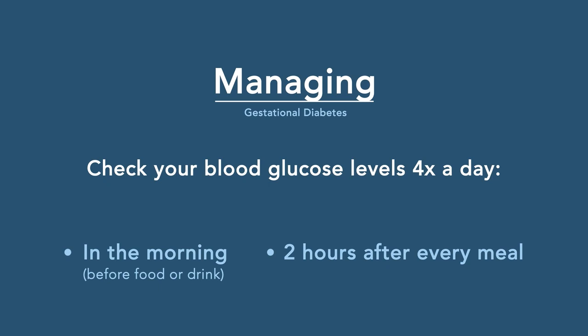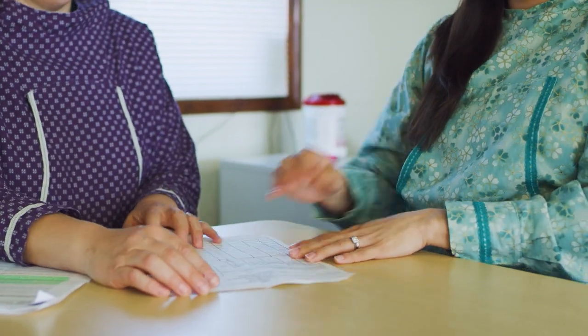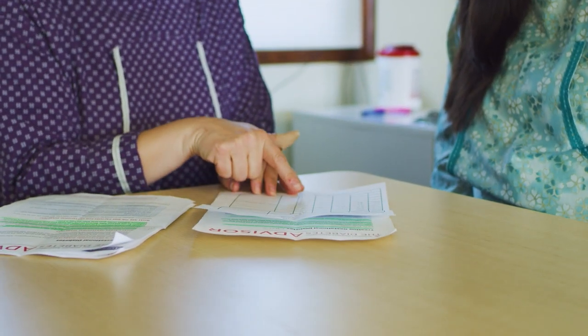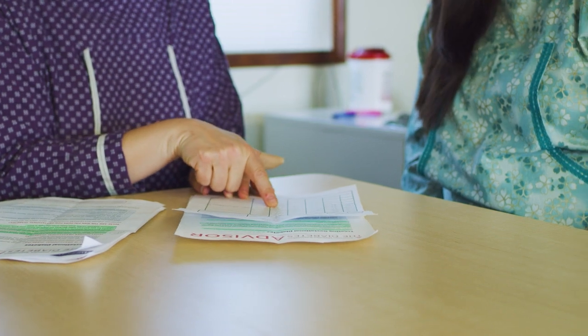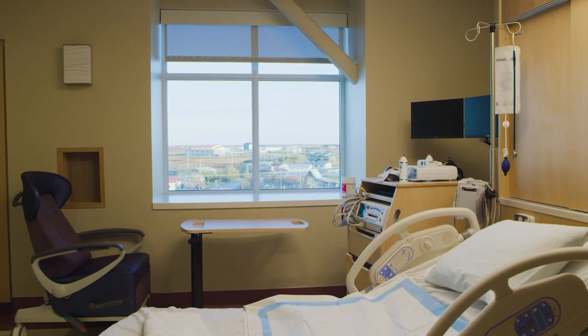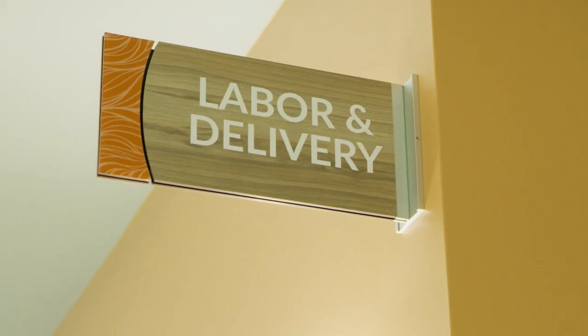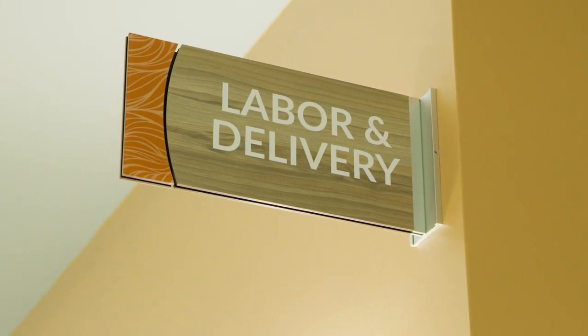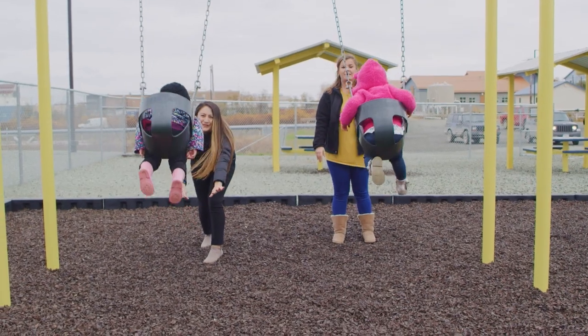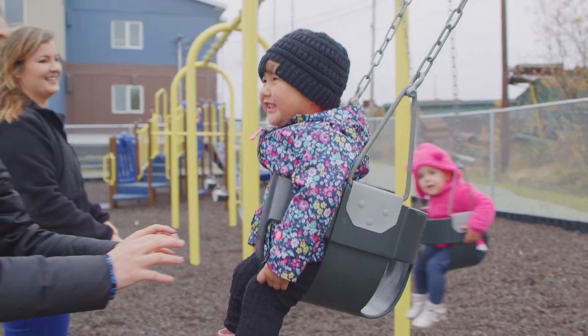It is very important that these blood glucose logs are kept regularly and turned in regularly so that we can monitor the health of your baby and your health in order to determine whether we need to increase the treatment for your diabetes or whether we can continue going with how we are. If your diabetes is able to be controlled, the baby can be born in Bethel and undergo routine monitoring after birth. Doing everything you can to help control your blood glucose levels will make sure that you will have a healthy outcome for both you and your baby.